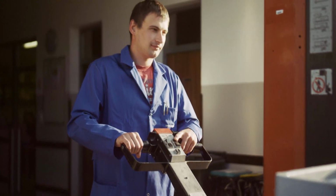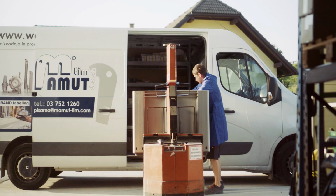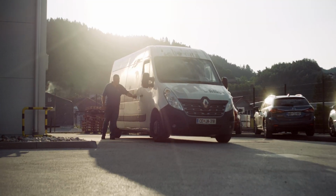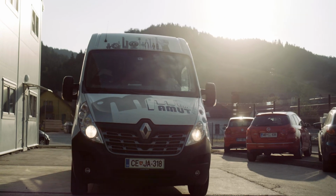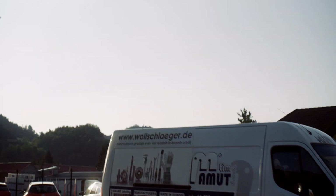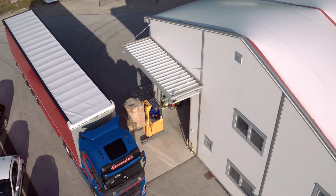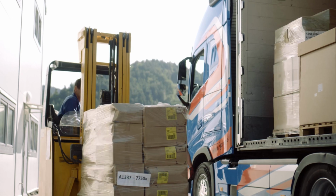In Slovenia, our products are supplied to locksmiths, engineering workshops, metal construction companies, and the automotive and metal processing industry. We supply to specialized stores selling metal products and metalware, stores selling construction materials and agricultural machinery, as well as all the largest wholesalers in Slovenia.